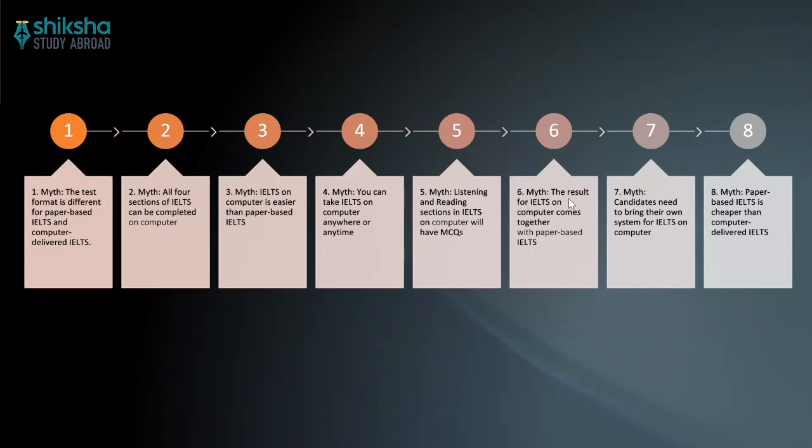Sixth myth is the result for IELTS on computer comes together with paper-based IELTS. So again, not true. Seventh myth, candidates need to bring their own system for IELTS on computer. Definitely not. You will be provided with the entire computer to do your exam. So no need to bring your computer from home. Coming to the 8th one, the 8th myth is paper-based IELTS is cheaper than computer-delivered IELTS. So again, that is not true.